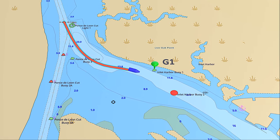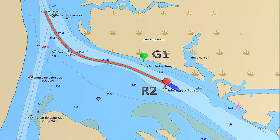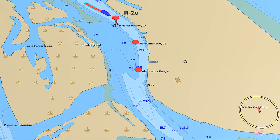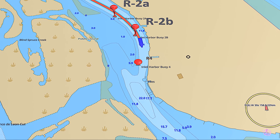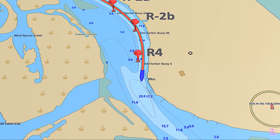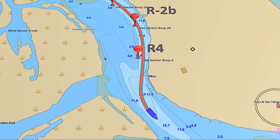Continue southeast, keeping Inlet Harbor Green Buoy 1 to port and Inlet Harbor Red Buoy 2 to starboard. Head due south after keeping Inlet Harbor Red Buoy 2A to starboard, followed by 2B. After passing Inlet Harbor Red 4, run in the center of the channel between Disappearing Island to starboard and other partially submerged sandbars to port.